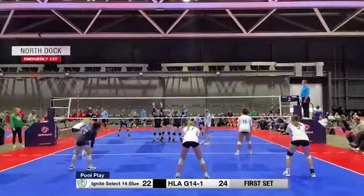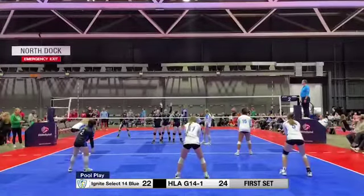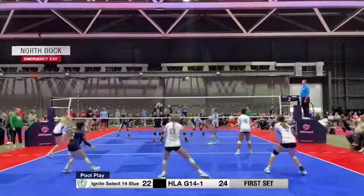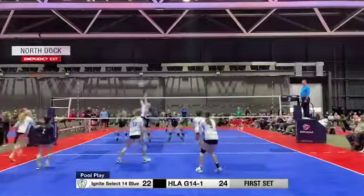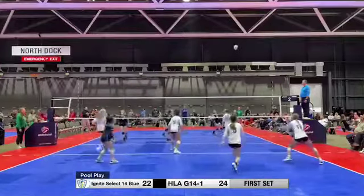Ignite needing to make a stop here. This one's a hard low serve. Macy gets it up to Kaylin. Kaylin to Cameron. Cameron hits it cross court. HLA pops it up and then they bump it over.